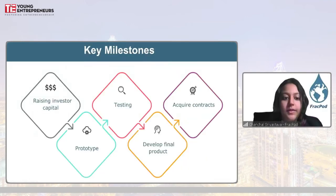These are our milestones for the development of our company. Our first benchmark is raising investor capital. Once we gain revenue, we will develop the prototype for our product by doing extensive research and testing on the basalt fiber and activated carbon compound solution.